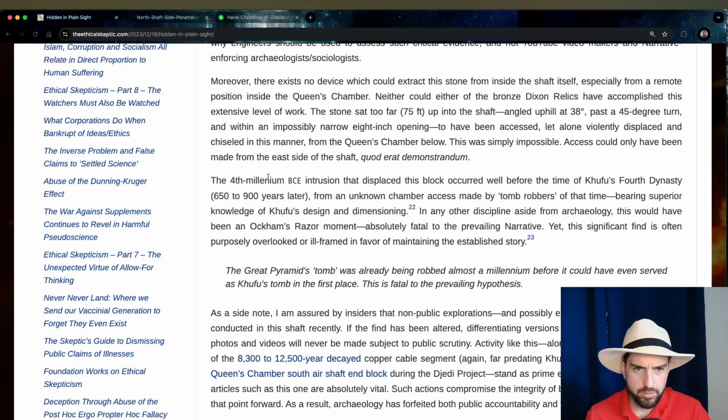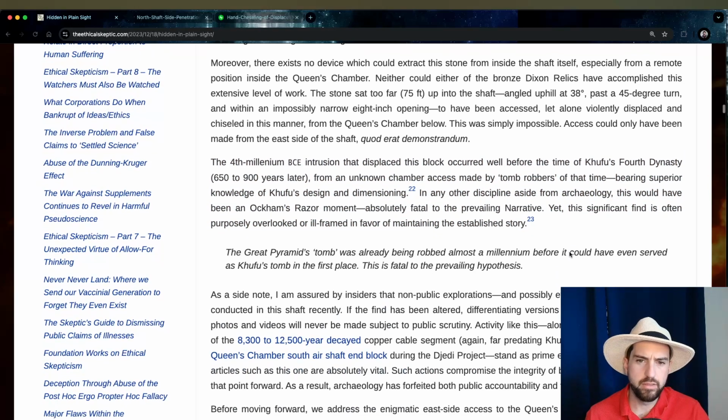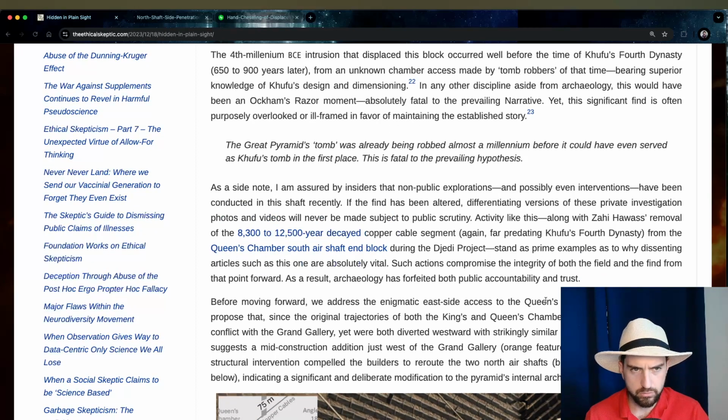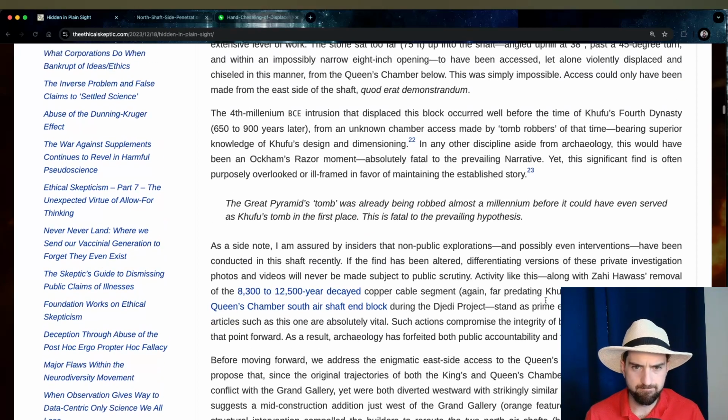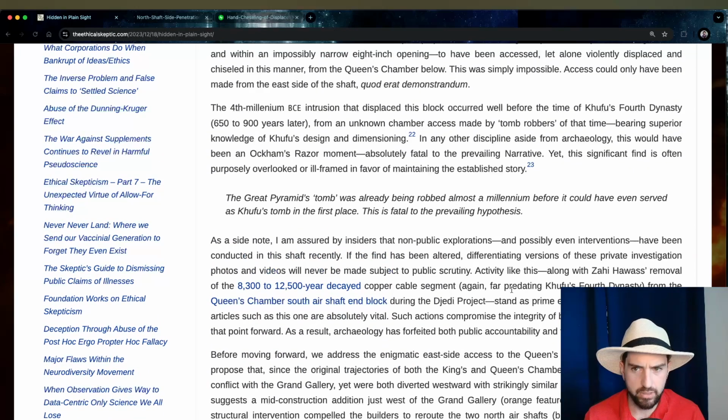I'm going to just kind of skip down a little bit. Basically, what he's saying here is that the block that was discovered was well before the time of Khufu's dynasty, and that evidence supports that it was either by tomb robbers or someone like that. Obviously, it would have to have been quite a bit longer after the construction of the pyramids. The physical explanation for where the block came from, how it was put there, and when doesn't hold up. And I'll read a couple more passages here before going to the next section about the Sphinx.